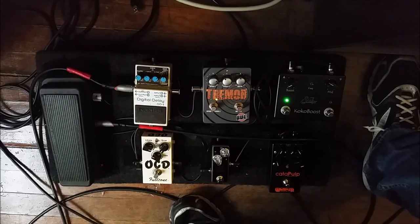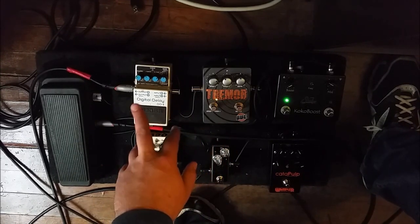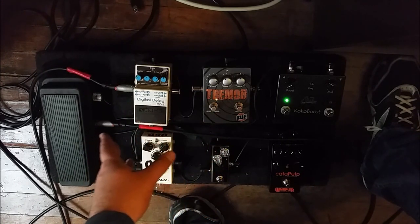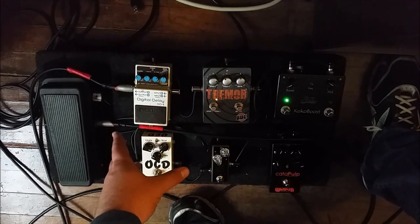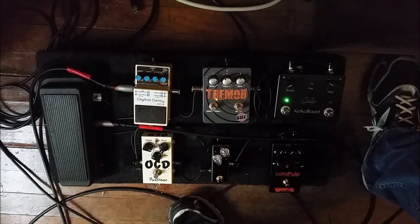Anyways, I know it's a long video, but I post about my pedal board a lot. I'm really happy with it right now. I may replace the digital delay with an analog delay sometime, but I've had that DD6 since I was probably 21. I've had it almost 10 years, and I don't really feel a need to replace it. So I'm really happy with all of this. Everything sounds good. I've just about got my rig like I want it to.